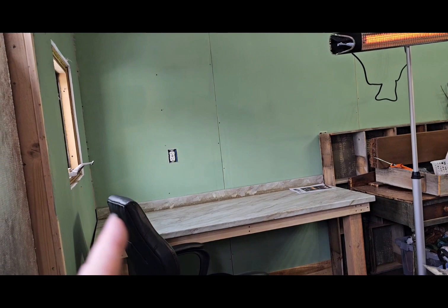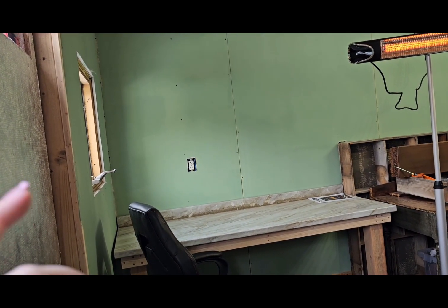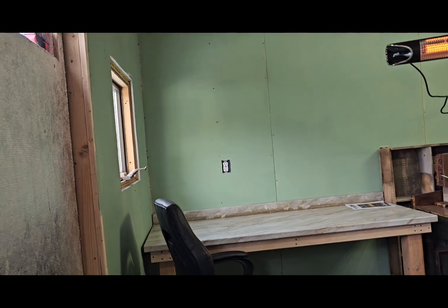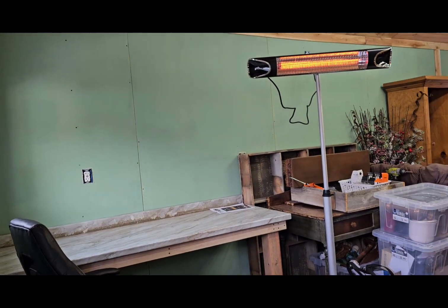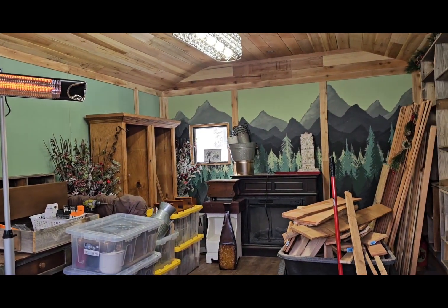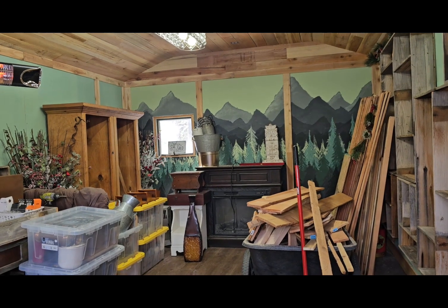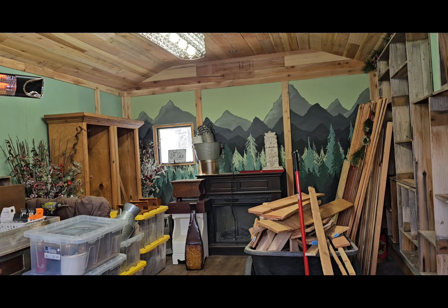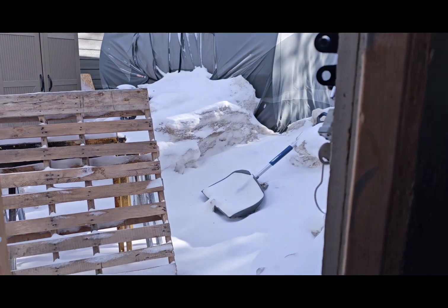So I've been on Temu looking for peel and stick tile for this area and around this window. I think I'm going to like that. They have a really nice green, and obviously the theme in here is green. So I love the mural. I love that I did it so long ago that it was actually not cold outside like it is now.